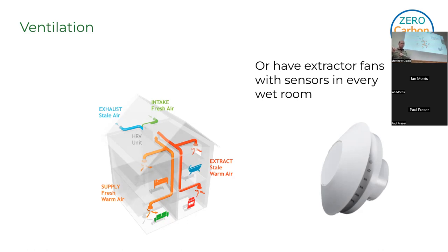Ken's installed one, and he's going to vouch for it in a moment. But they really help efficiency. You get more fresh air in a house with MVHR than one that's not. So even if you were fitting this in a poorly insulated home, it would still provide a benefit, because it's that circulation of air that's taking the moisture out of the building and bringing warmer, fresh air in.